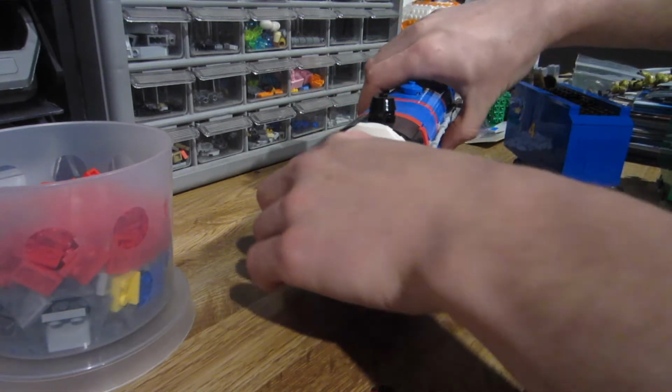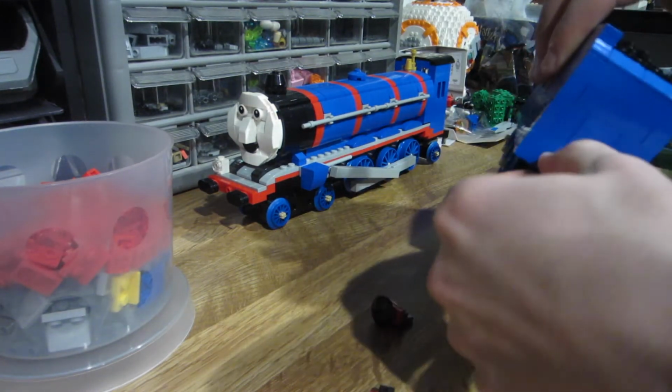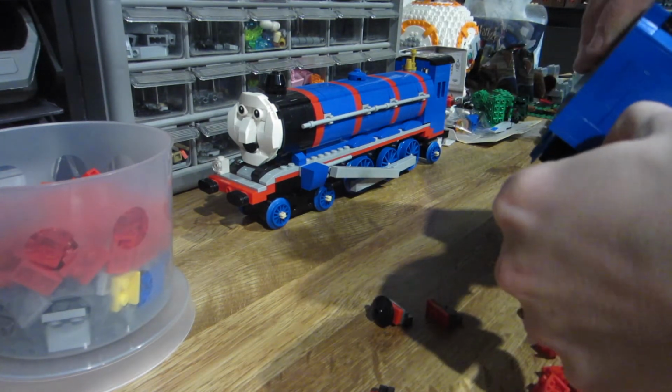Why would I be putting Edward in the siding? It is so we can have other engines. I think Edward is the most logical to put in the siding, so it makes sense to have him there.